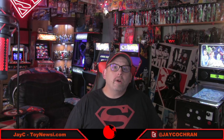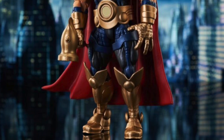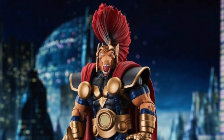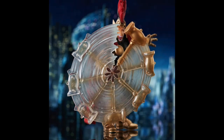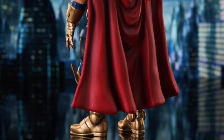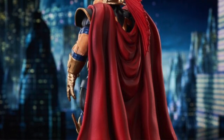Going up for pre-order last week from Diamond Select Toys was that Beta Ray Bill Marvel Select figure. So this figure is going to stand about 10 inches tall. It is going to come with his hammer and then I believe also the spinning hammer effect piece. There was an image that was initially released that showed the figure with an alternate head with a closed mouth. I do not believe that that head is going to be included with this regular release.